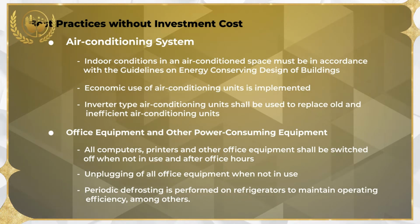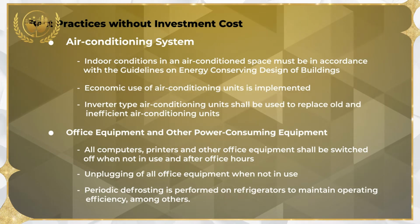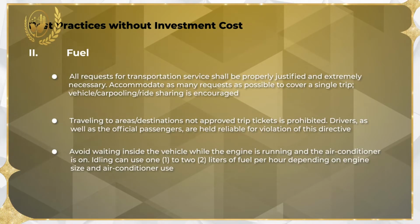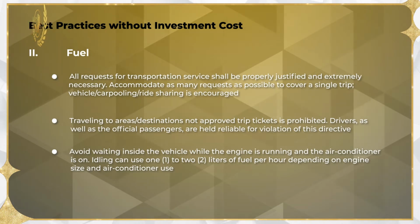Office equipment and other power-consuming equipment. All computers, printers, and other office equipment shall be switched off when not in use and after office hours. Unplugging of all office equipment when not in use. Periodic defrosting is performed on refrigerators to maintain operating efficiency, among others. Number 2, fuel. All requests for transportation services shall be properly justified and extremely necessary.